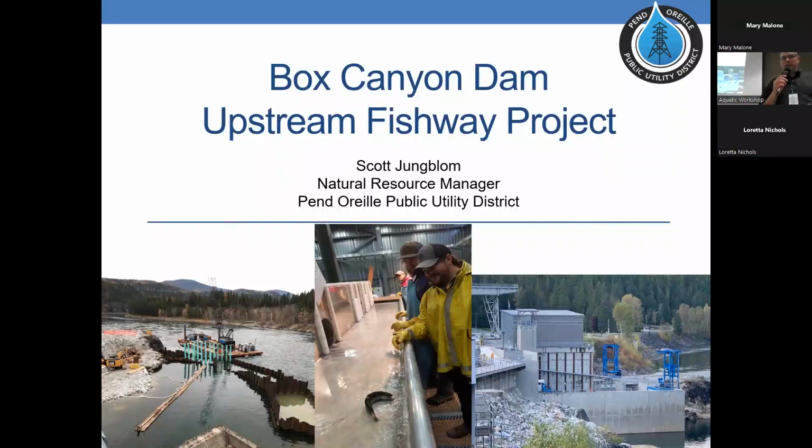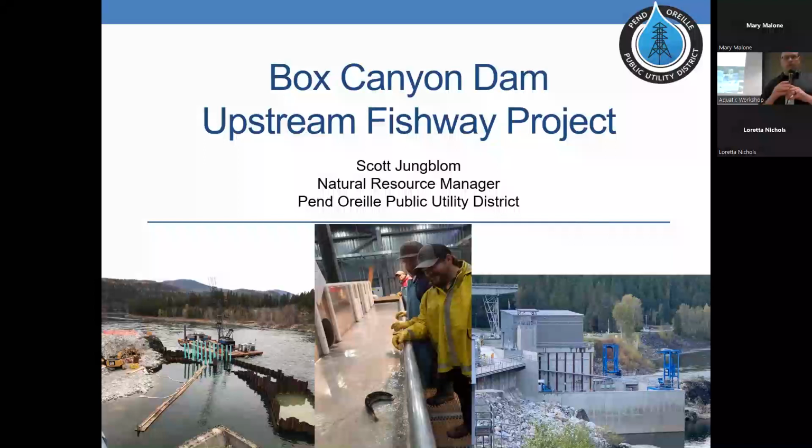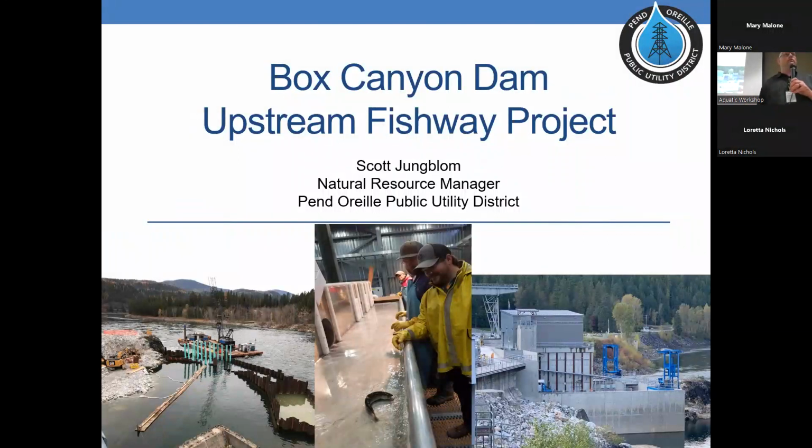So we're really deviating from aquatic veg now. I'm going full blown into the fish world. Maybe news to y'all, but as part of our new license we got in 2005, we had to put in a fish ladder at Box Canyon Dam, and never had one before. But those 3 species of native fish that we talked about before, native migratory salmonids, West Slope cutthroat, bull trout, and mountain whitefish, are in the river.